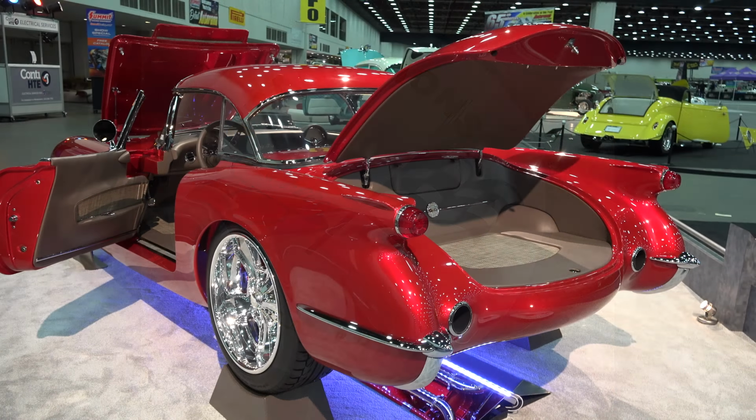So we went ahead and did that for a safety factor because we want to drive the car some in the future. We want to use it at Good Guys. We're going to put it on the Good Guys road course a little bit this summer. We're going to play with it. We're going to have fun with it.